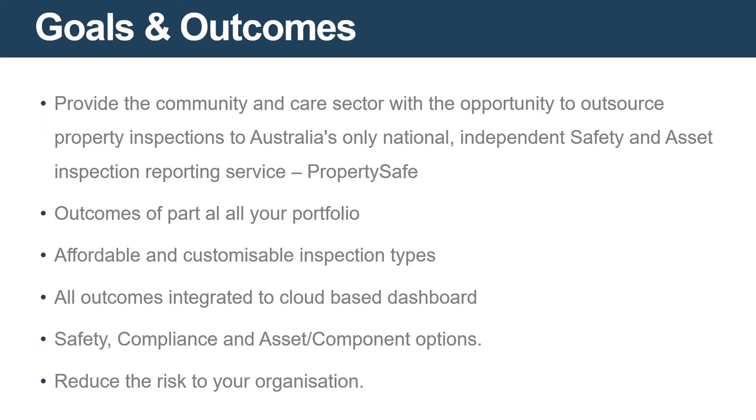And the other thing is reducing risk to your organisation, because we're professional safety inspectors, as an example. Your team are generally not necessarily professional safety inspectors. So what we do is offer outsourced services for varying types of organisations or government or whatever need we're required for.